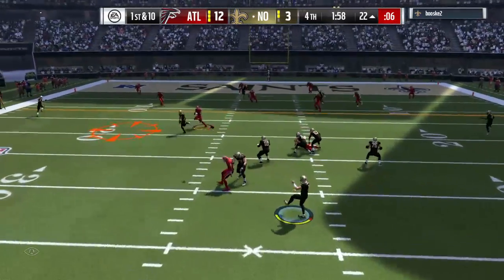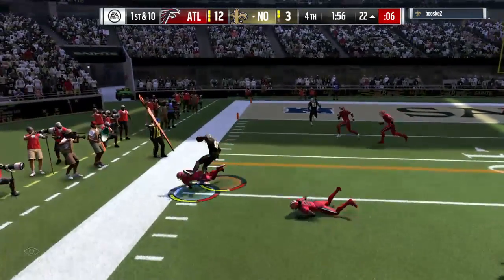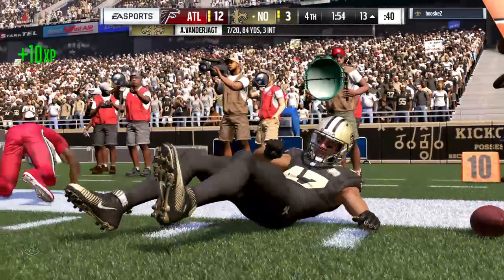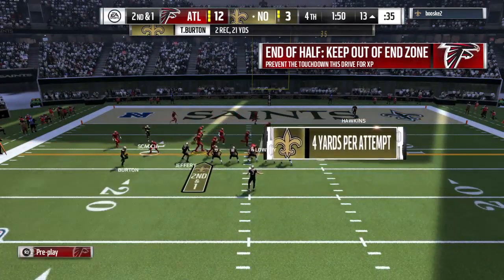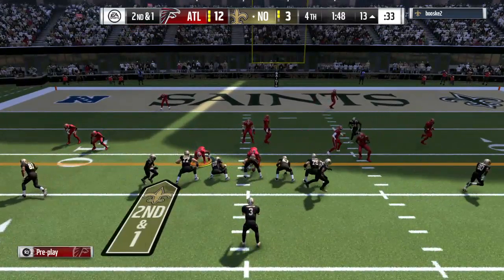They'll look to throw again. And a quick throw here, that's complete. And they'll bring him down at the 13-yard line. Give him 9 there on the first down completion. And now it looks like they're going to be in the hurry-up.